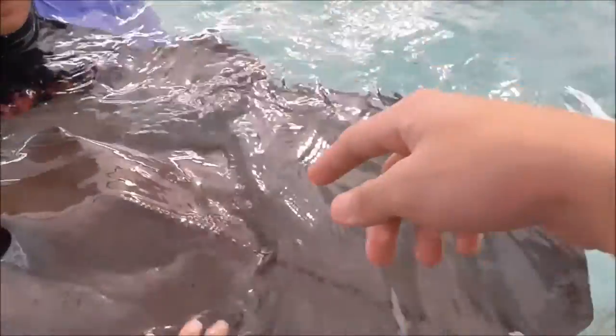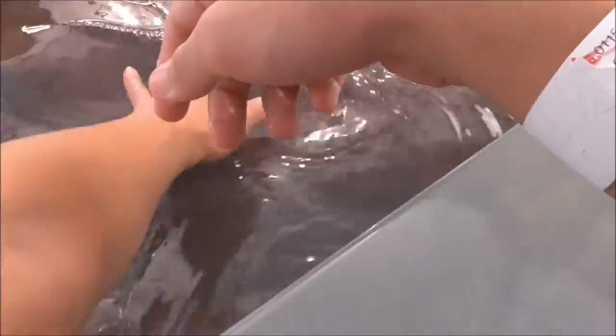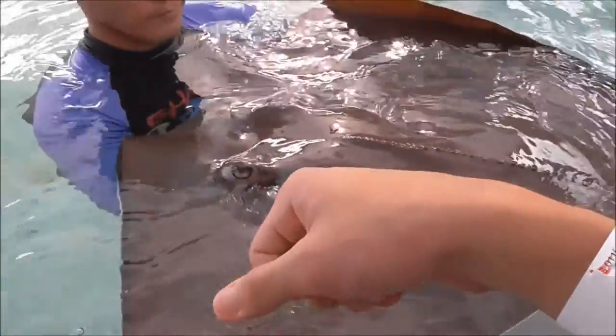There are different sharks and rays encounters, from swimming with friendly sharks, stingrays and starfishes, to the one shown here, which is the dry encounter. This is especially good for young children, allowing them to have contact with sea life.